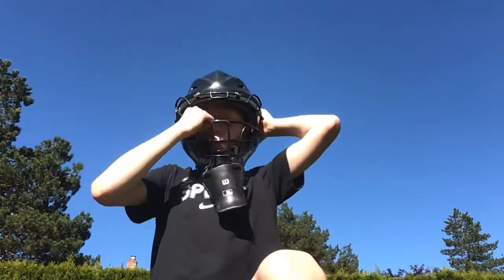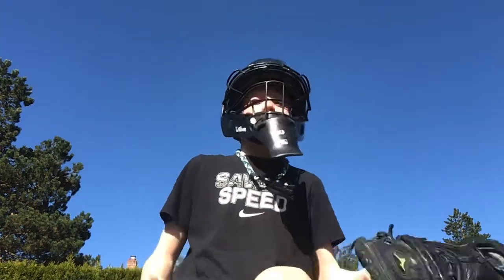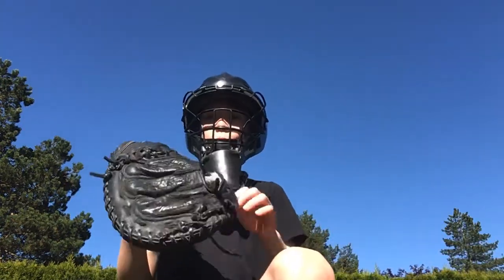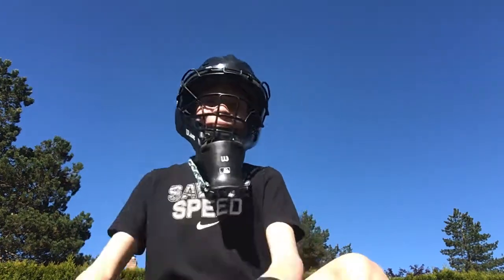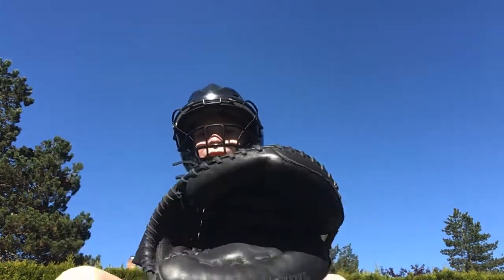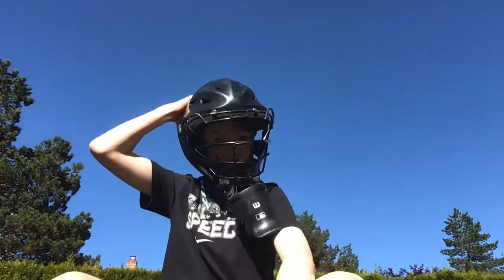So, I was playing catcher. Oh, I'll show you my glove, too. My Mizuno catcher's glove. I put a lot of glove oil in it, so it's really floppy. But it works. Right in the pocket.